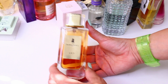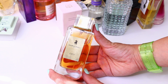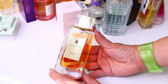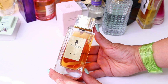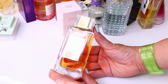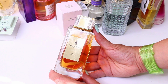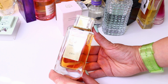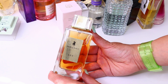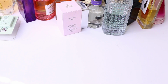This is a lily scent, one of many that I bought in my quest for the perfect lily scent, because lily used to be my favorite white floral. Now it's one of them. This is Horseball Lily. It's very hard to find any descriptions of this brand. It's very affordable, but in terms of the quality of the blend and the impressions of different people, there's not much information out there. So I bought it purely blindly, and let me sniff it.